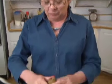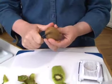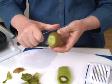Now if you wanted to use the kiwi to take to lunch for your kids, it's really hard for them to peel them, but they will not turn brown. These are so acid they don't turn brown. So you can slice them like this, or we can just cut them into chunks. So we're gonna do that now. We're gonna cut out the top, I'm gonna cut off the bottom, and I'm gonna peel it.